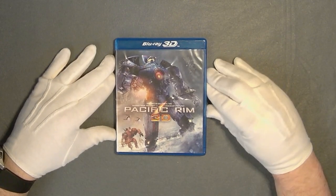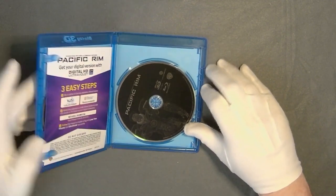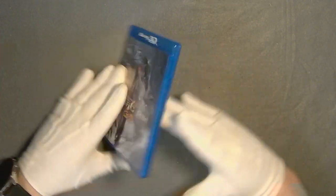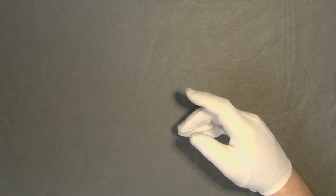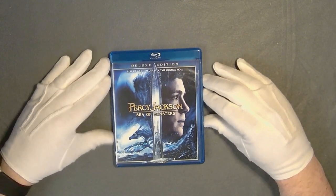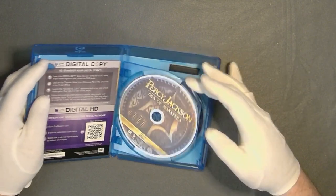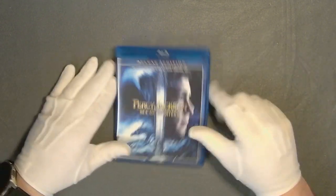Pacific Rim 3D. This is one of the earlier ones that I found when I started collecting. And yeah, this one's actually a lot of fun to watch in 3D. It's not like the best though. Percy Jackson and the Sea of Monsters in 3D. You know, I figured that the CG in this was probably gonna be pretty good. So the jury's still out on this one. Don't know if they did an excellent job with it.